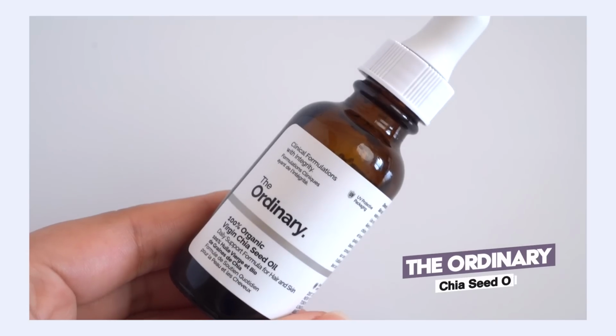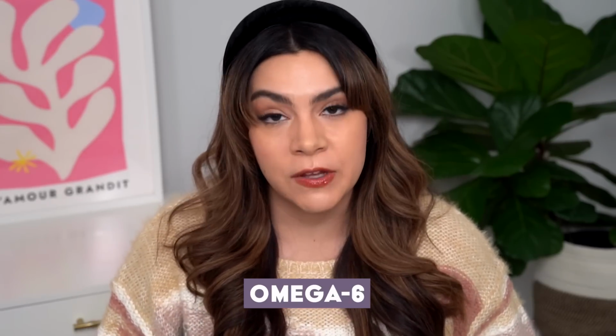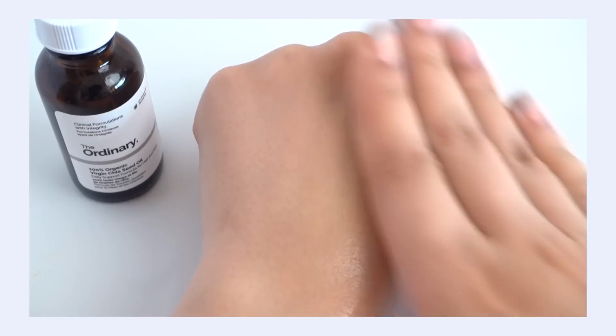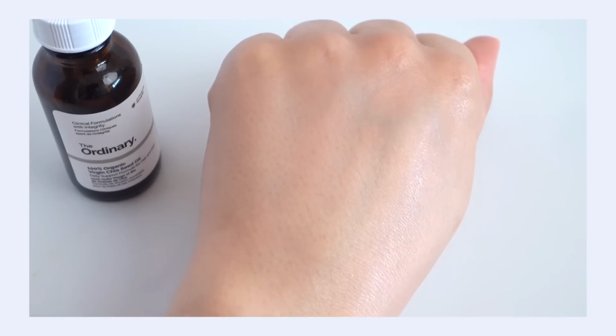So one of my favorites is chia seed oil. This has a really good amount of omega-6 fatty acid, which is very good for your skin barrier, very beneficial for helping dehydrated skin. But what I love about chia seed oil is it's not a heavy oil. It's not super duper thick. It's not pore clogging. I find it to be more on the light to medium side. I find it to be a breathable oil.